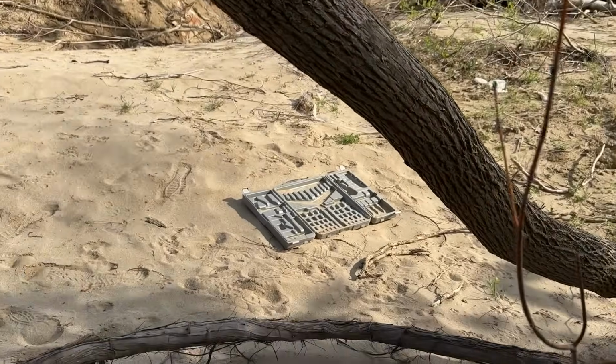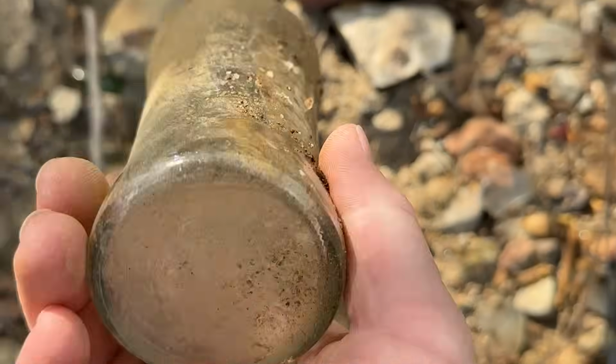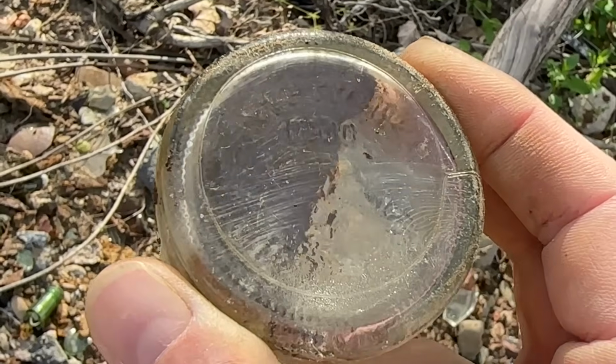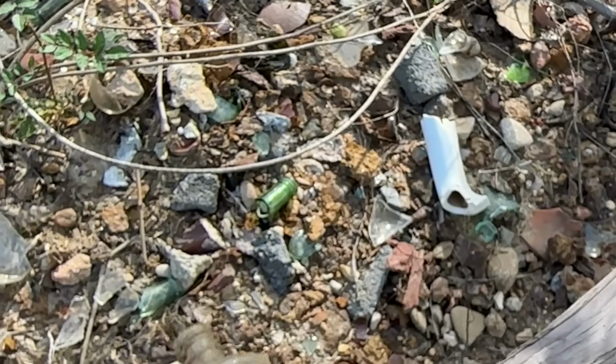Oh, look, here's an old tool case. All right, look at this. She's intact. Not too terribly old, but what do we got here? Let's get it up in the sunlight here and zoom in. It's very faint, it's hard to see, but it's an interesting shaped bottle. Not sure what's in that, but we'll get it back and clean it up.